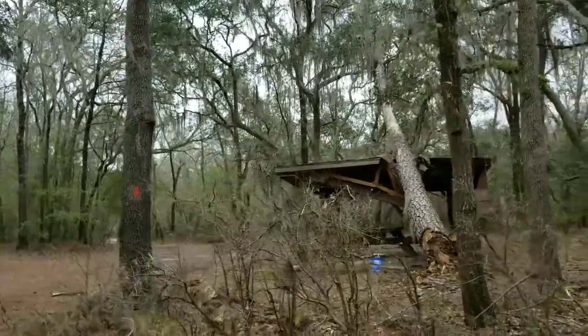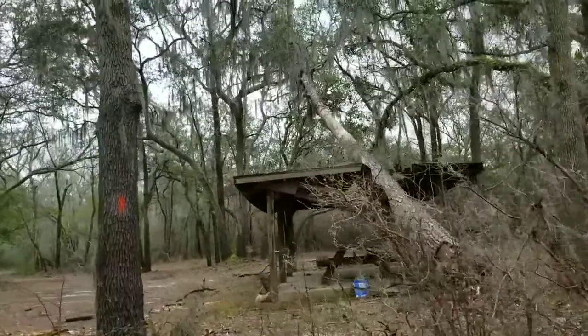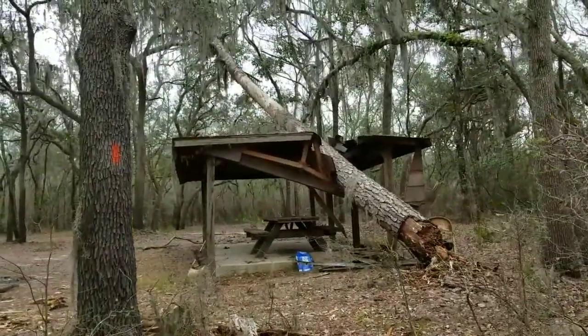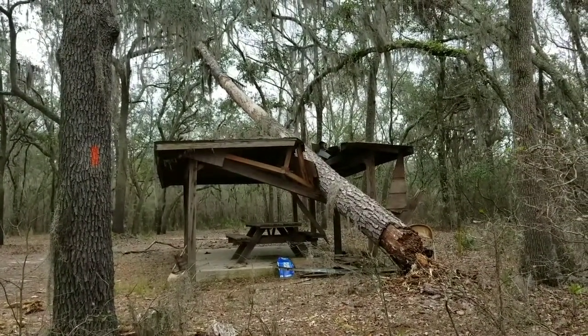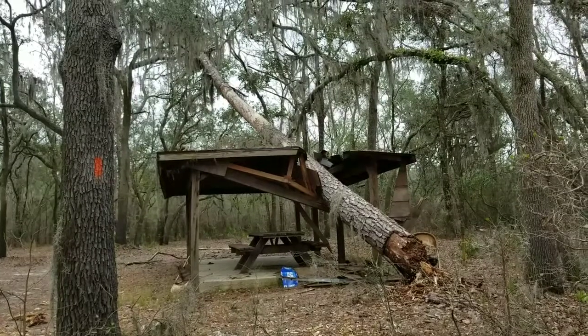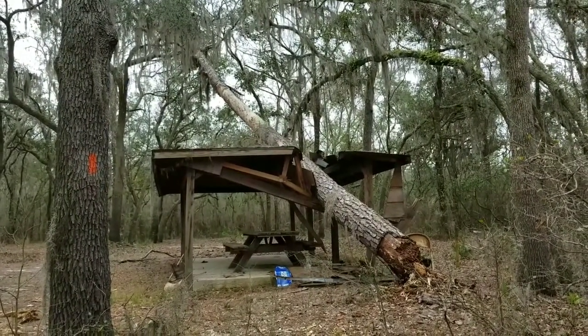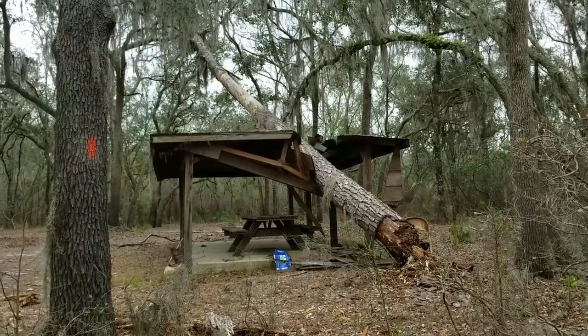So I've noticed a bunch of pavilions and cabins along this section of the river, but this one has seen better days. There's a tree that just crushed it, and looks like somebody crushed that case of Bud Light too. Different type of crush. I'm assuming that's from Irma.